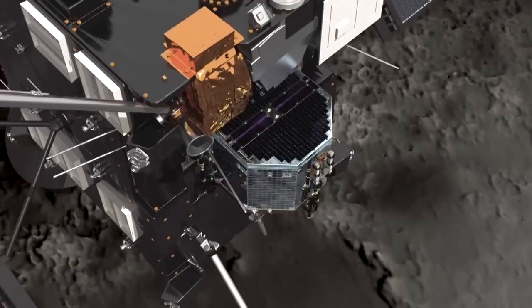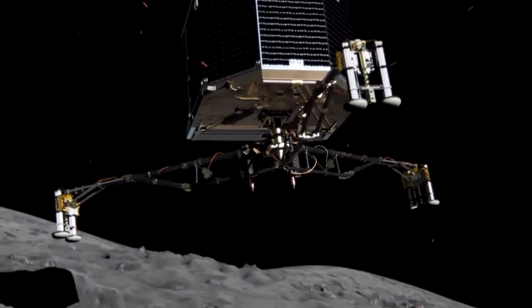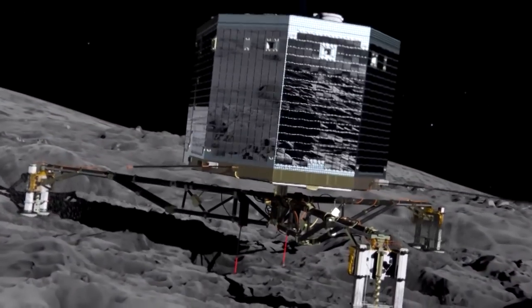The last year, one mission has dominated the world of space science: Rosetta. The European Space Agency's premier mission will now make its most daring part yet, as it attempts to put a lander down on the surface of Comet 67P Churyumov-Gerasimenko.